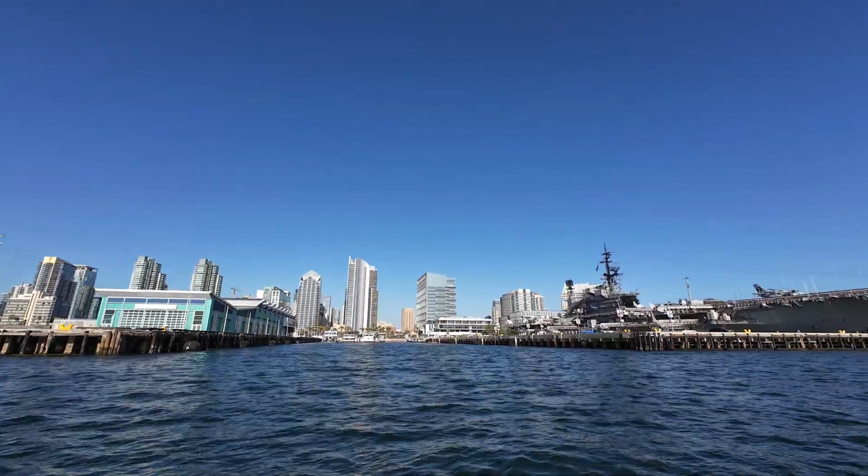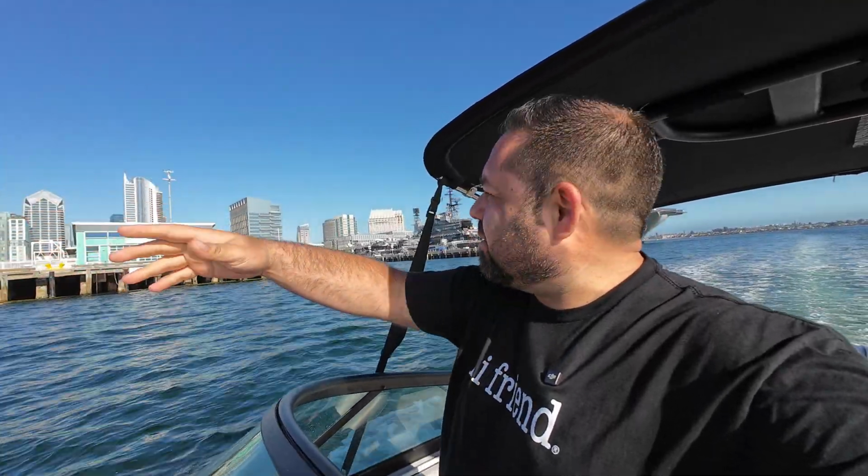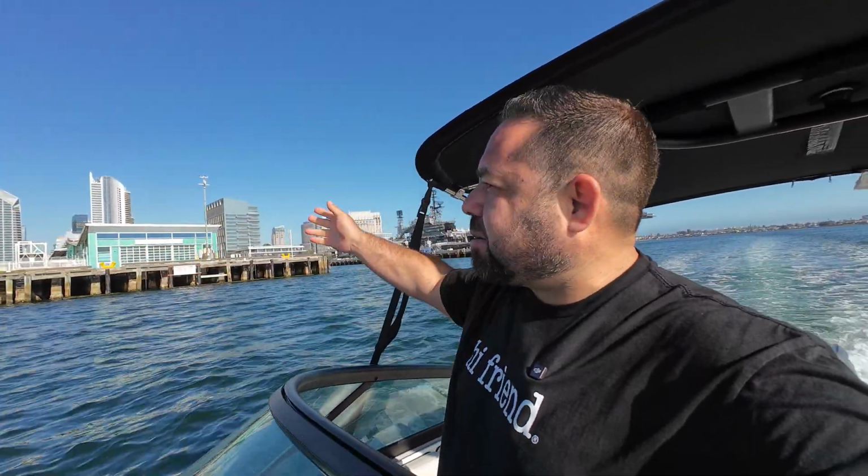Downtown San Diego. This here is the Broadway Pier. This is where all of the different cruise lines come in. It's either the Port of San Diego Pier over there or the Broadway Pier. Usually it's the Broadway Pier.